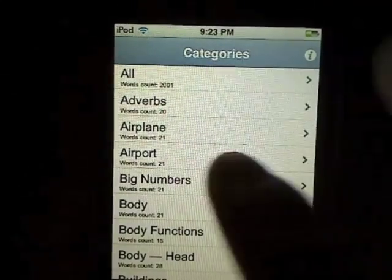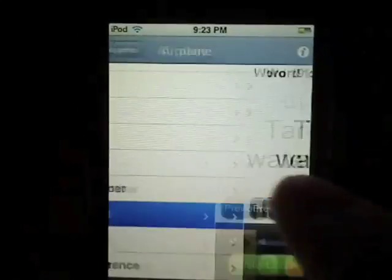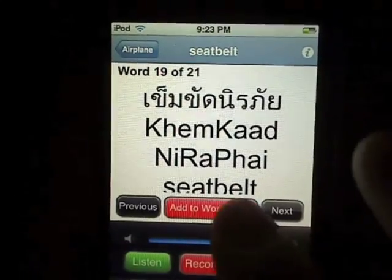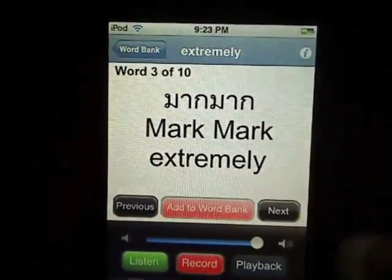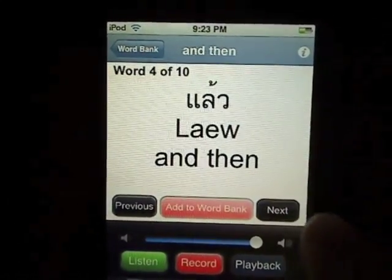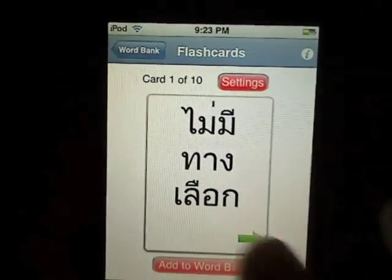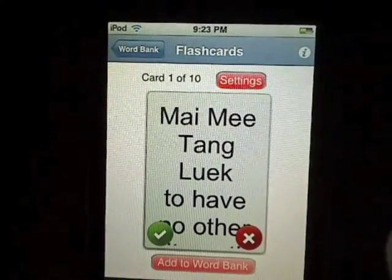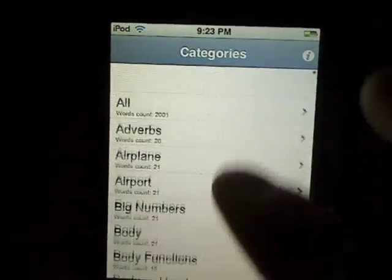If there's a particular area that you're concerned about, let's say travel, you want to be able to communicate with people at the airport, you can go through here, pick out the ones that are the most important to you, add those to your word bank, and then go visit your word bank and just repeat these words over and over, hitting next, next, next, moving only through your word bank. And then also looking at flashcards of your word bank, which is nice. Or you can just go through all words.